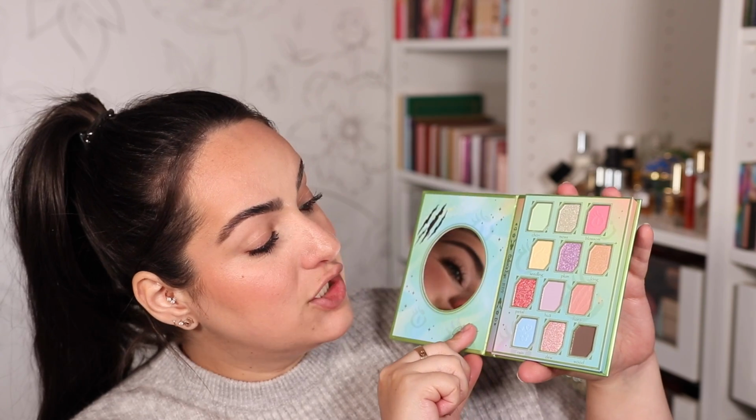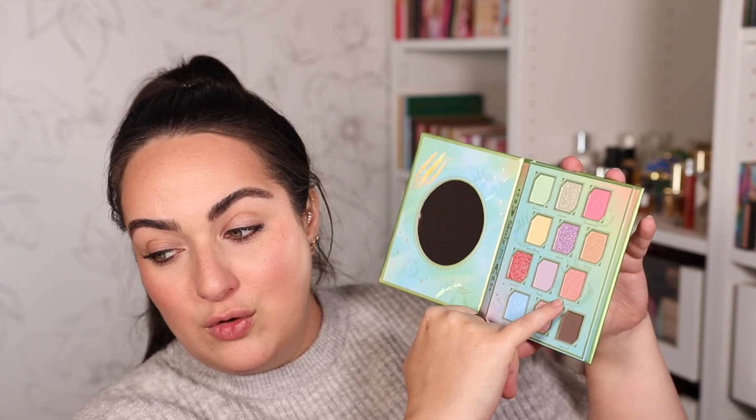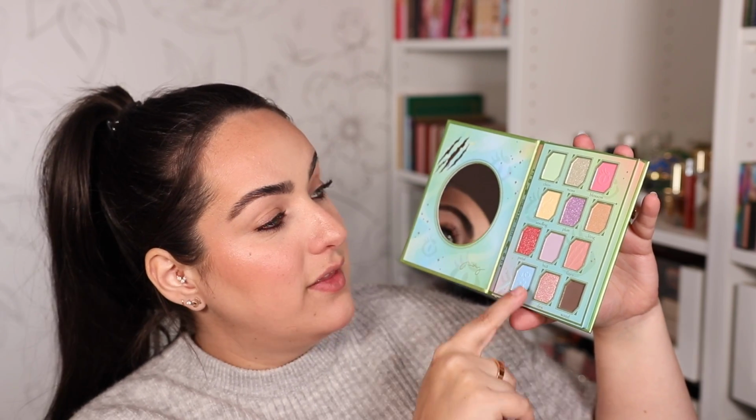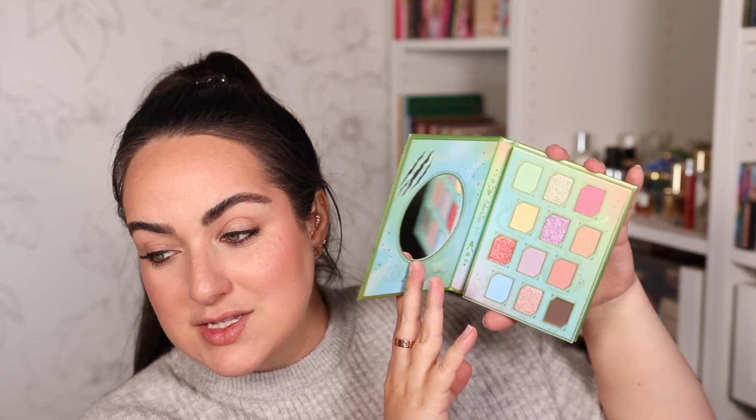I think the shimmers she shows look incredible, and I also love that there's a couple of more neutral shades in this one too, so that you can combine all of these shades together. The color Flora looks beautiful. Wood is a very neutral brown, and then you have the pops of pastel all around those shades. This palette looks really pretty as well.